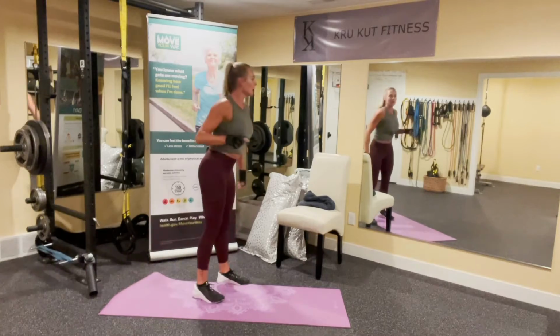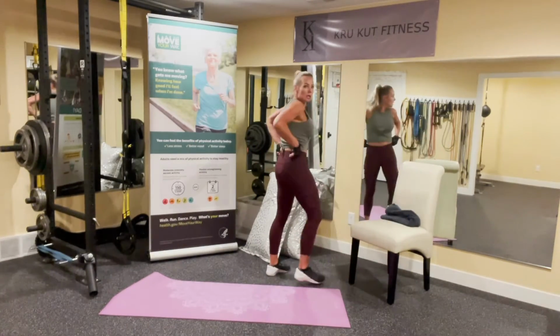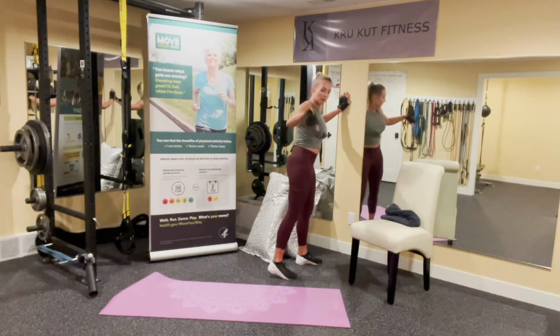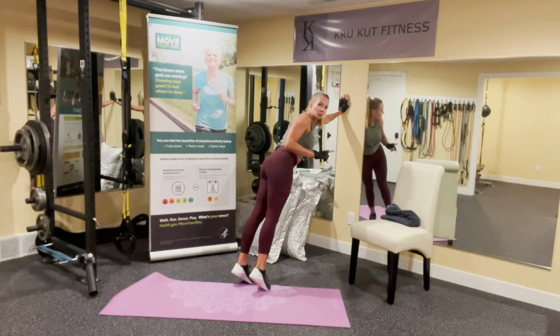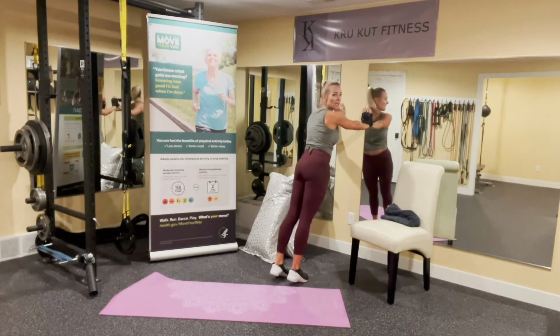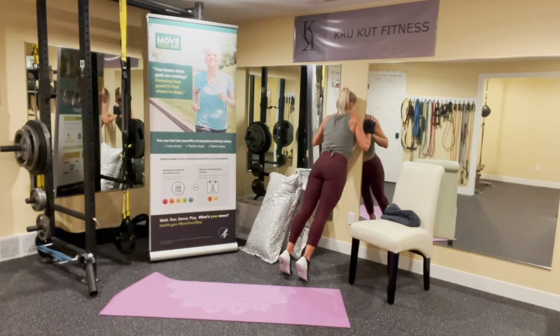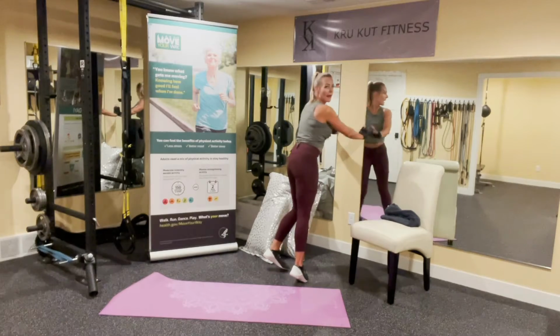Otherwise, if you do it on the wall, let me move my chair out of the way here, okay? You're just gonna find the nearest wall. Now remember, the farther back you set up your feet, the more challenging you'll make it. The closer you have your feet, the easier it will be. Make it challenging enough for you, okay? So it's gonna look like that.